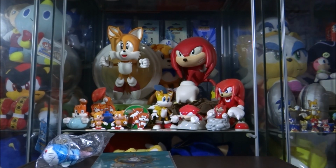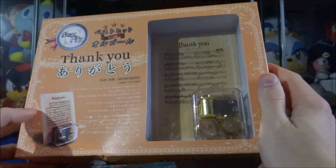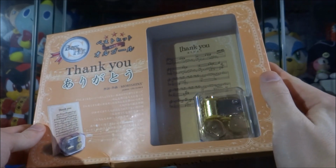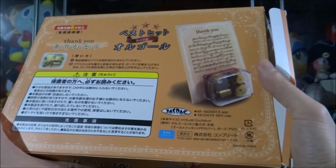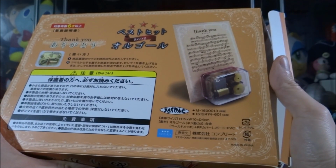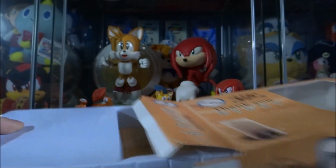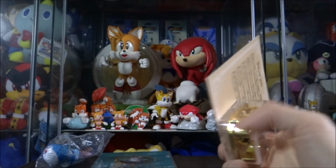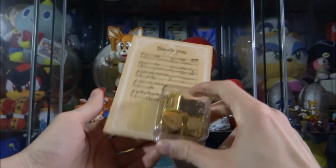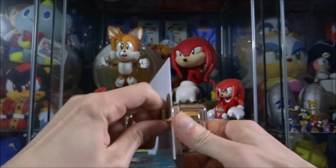Okay, so we've got something a bit big now. Let's grab this out. Okay, so what is this? Thank you, best hits song. Interesting. So it looks like it's actually a musical instrument. Let's open this up and have a little look. So it is. I'm guessing it must play whatever song is on there. So let's wind it up and listen.